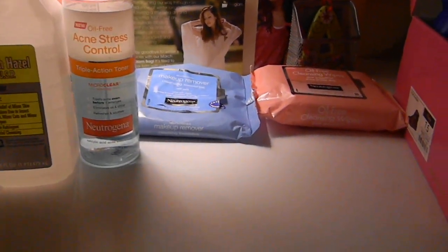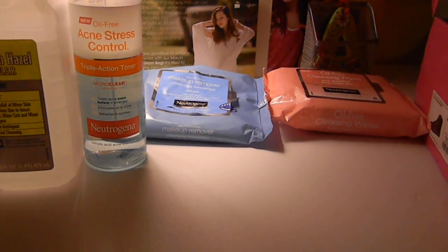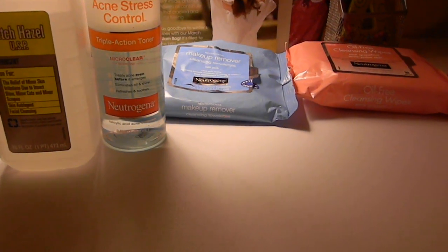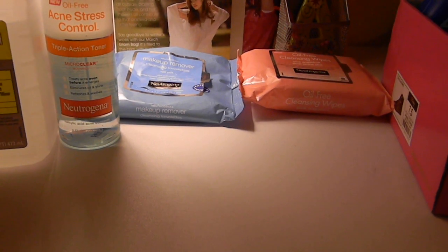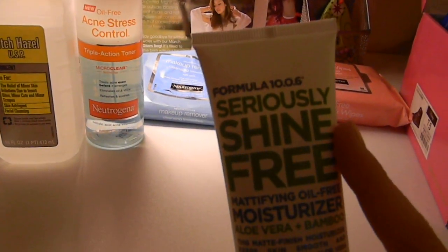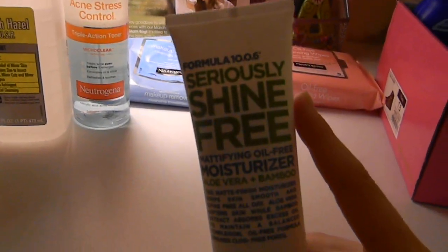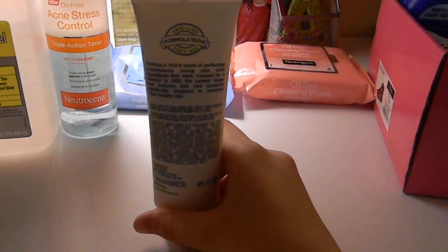So after I've applied a toner, I'm going to split off into two sections here because I use different moisturizers during the day than I do at night. The two I sometimes switch off with during the day are both mattifying moisturizers to keep shine down. The first one I'm going to look at is Formula 10.0.6 Seriously Shine Free Mattifying Oil Free Moisturizer. Here it is there. It's a nice moisturizer.